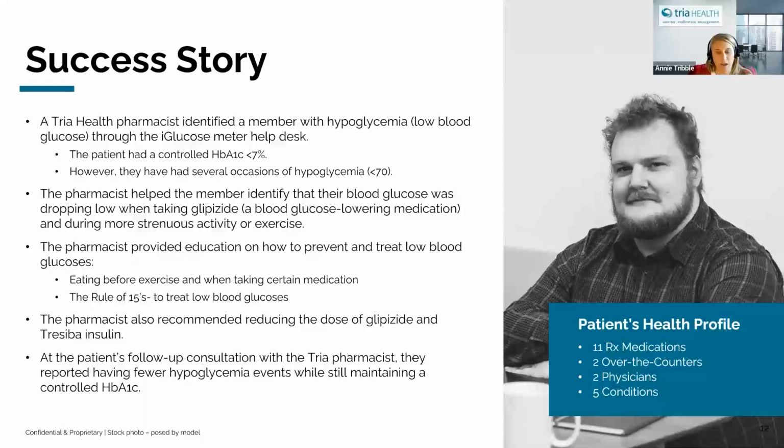They were, however, having several occasions of hypoglycemia where their blood sugar was dropping less than 70. Having levels less than 70 can show that an A1C is great, but also indicates that diabetes is not well managed. Hypoglycemia is an event that can be very dangerous in the moment. It can lead to the patient passing out, having to go to an urgent care or hospital, or in the worst case scenario, it can lead to coma or death.